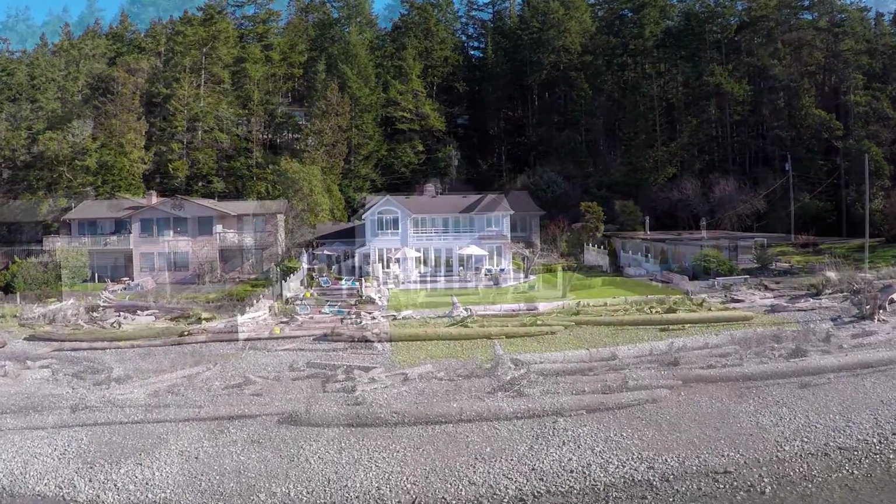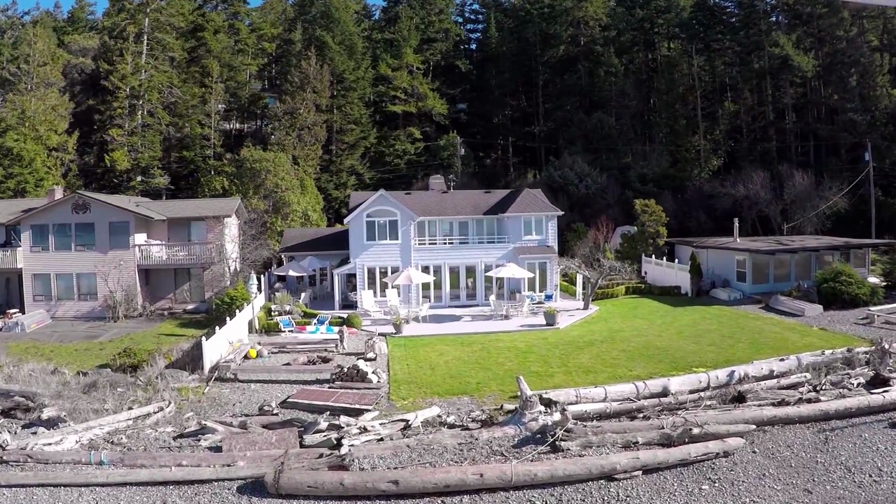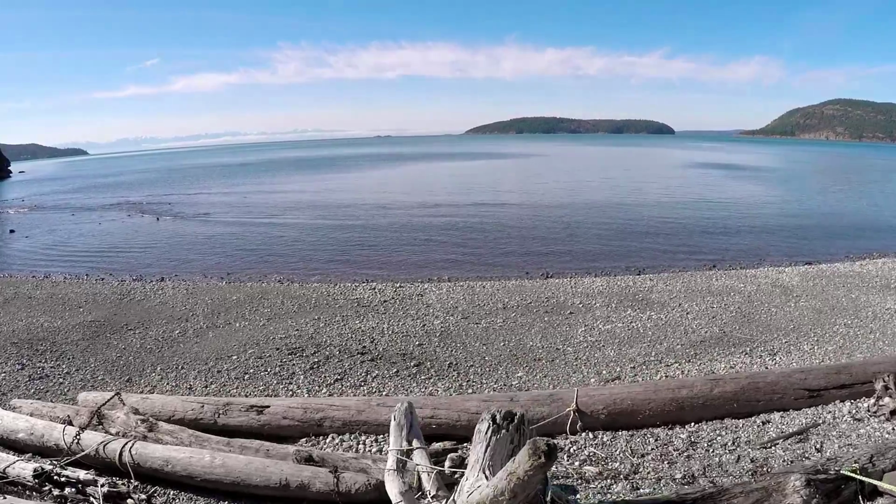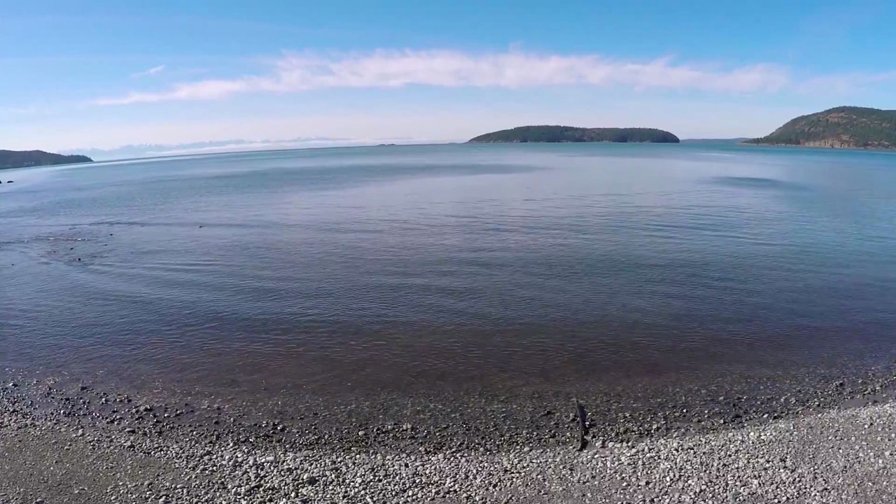This started out as a little beach cabin in the 70s. The owners have had it for decades and they have had so many wonderful, wonderful times here. The home has been added on to and remodeled several times to now be the beautiful beach home that you're going to see. This is a wonderful walkout waterfront beach.